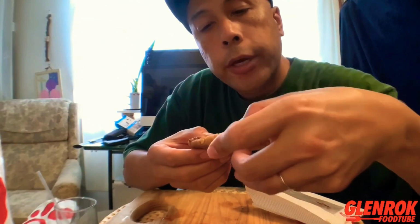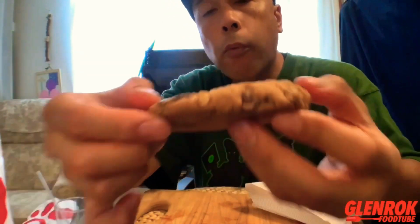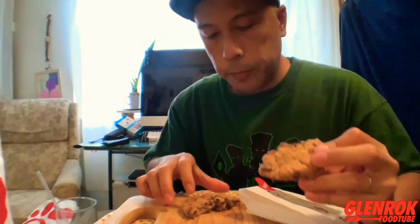I can feel the nice crispy edge. I know it's still a little warm and it's still probably chewy in the middle and soft and gooey. You can see the chocolate chips still melty. Got some nuts in there, I believe, or oats or something. Walnuts. We shall see. Look at that. Oh yeah. Yum. All right, let's give this a taste. Here we go.